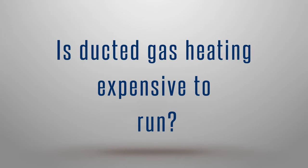Is ducted gas heating expensive to run? When comparing gas ducted heating to reverse cycle heating, the gas ducted heating will be cheaper capital cost to install, and actually cheaper to run because these systems are now up to 6-star systems that can be zoned really well.